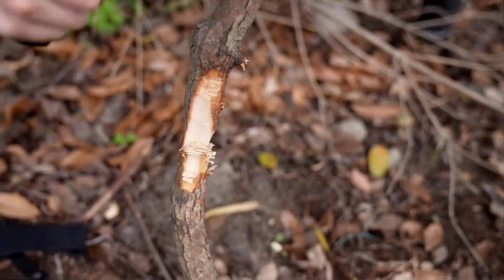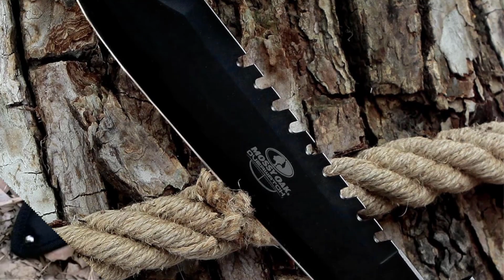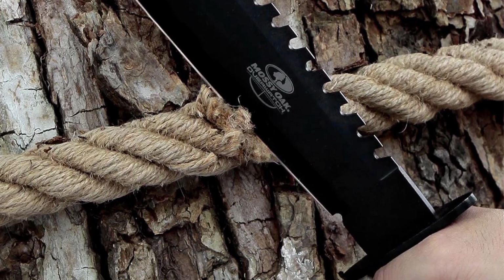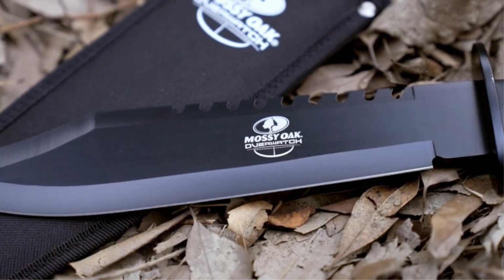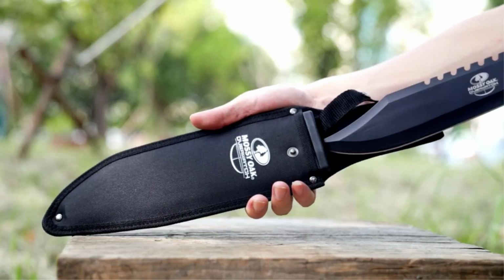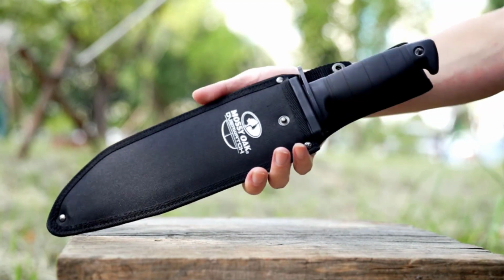The durable heavy-duty nylon sheath with easy open fastening system and belt hanging system makes it easy and safe to carry. The package also includes a fire starter and sharpener, making it a perfect choice for camping, hunting, and survival.